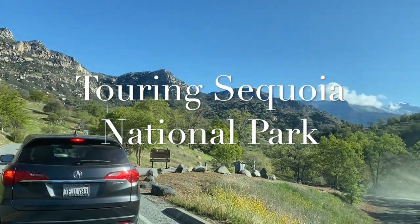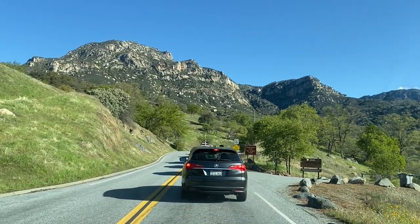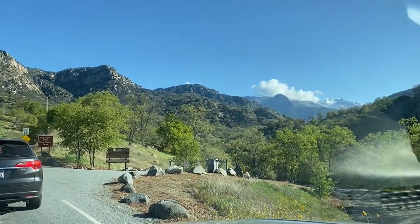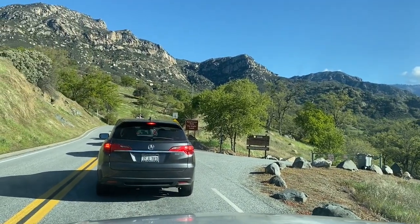Today exploring Sequoia National Park. So this is the view as you come in the southern entrance. So entrance fee is $35 unless you're a veteran or active U.S. military. But pretty nice view to welcome you into the park. So let's check it out.